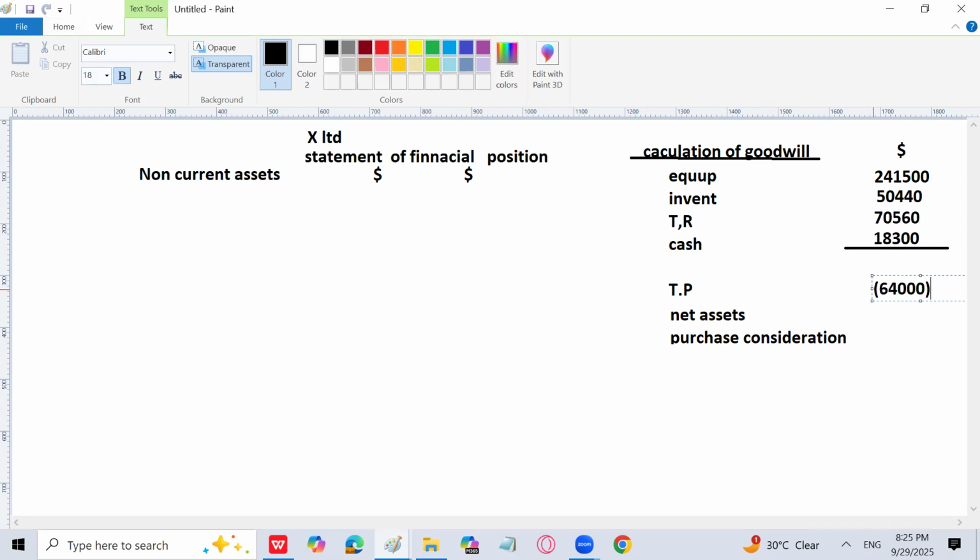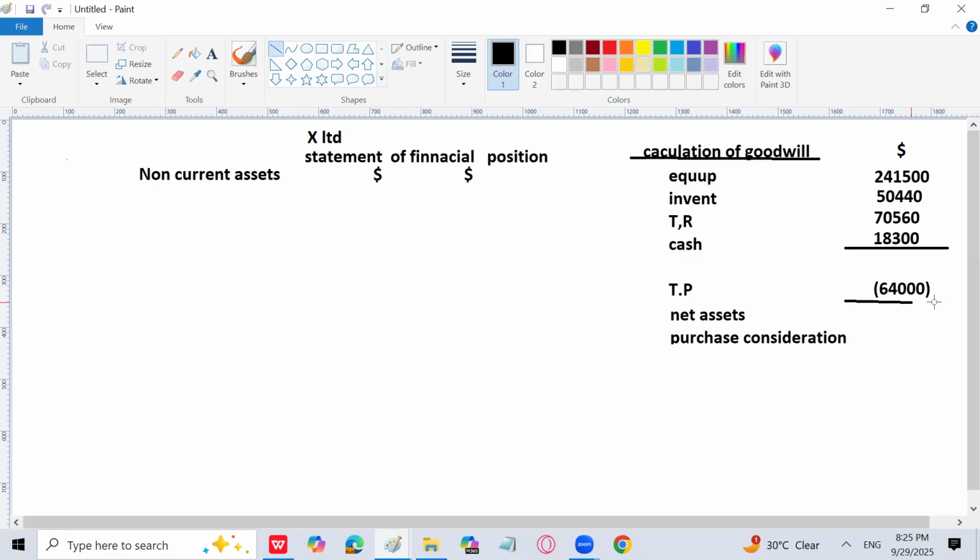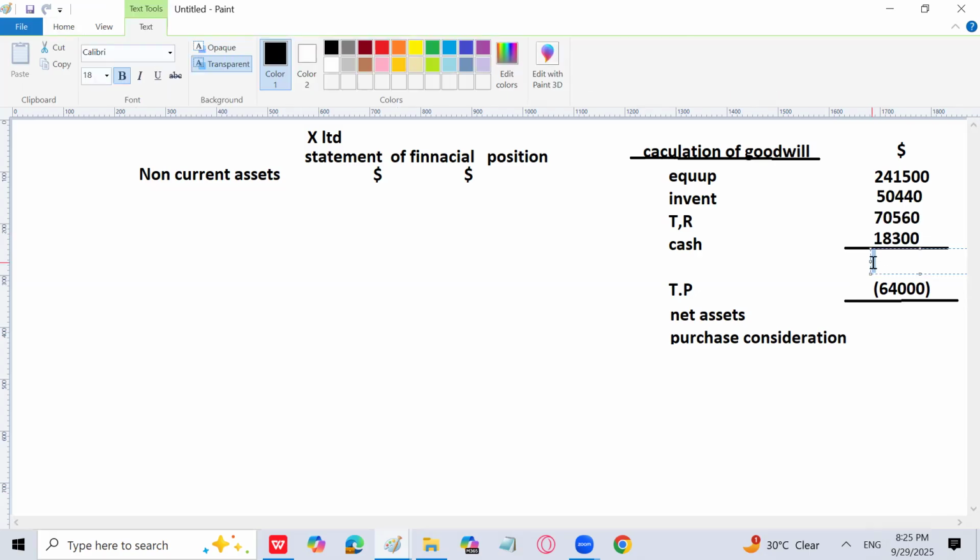Can you please tell me the total of assets so that I can subtract and find the net assets? Yes, please. I mean 2,41,500 plus 50,440 plus 70,560 plus 18,300. So the answer is 3,80,800. Let me write here 3,80,800 minus 64,000, so I will get the net assets.